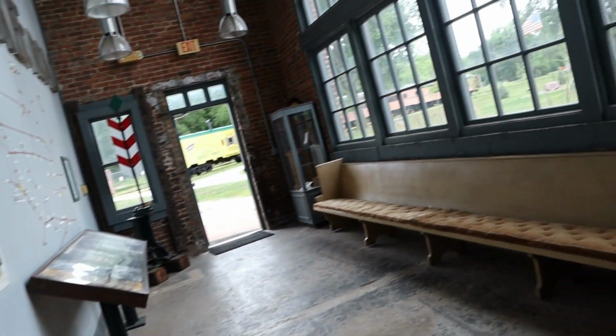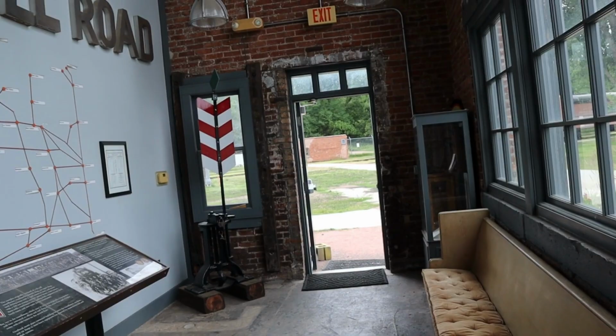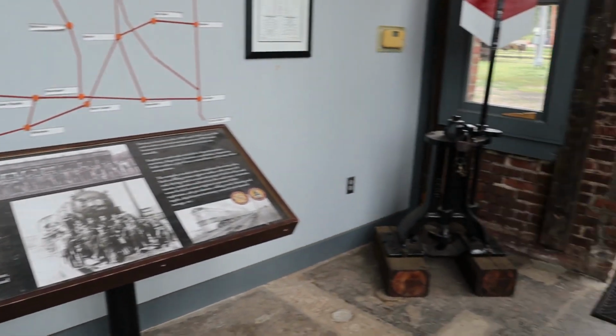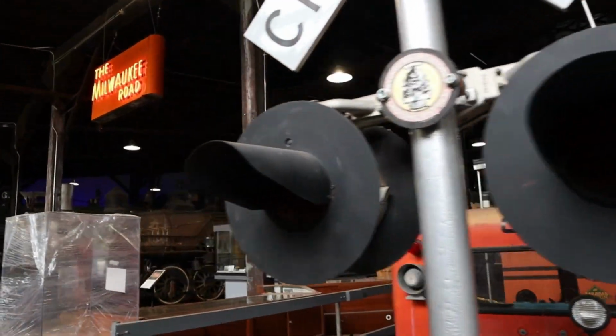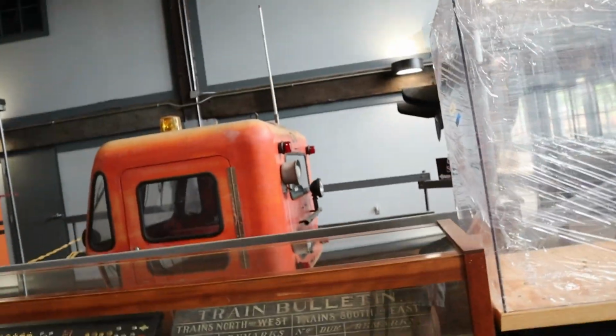And let's look in here. This used to be where you could pay to enter the museum, but now it's in that building, that brick building right there. This is the map of the Chicago, Milwaukee, and St. Paul Railroad. Here's a board if you want to pause and read that if you can see closely. Here's a switch stand and an old-fashioned telephone. And let's go back in the Roundhouse. And let's look at that case. Oh, let's look at this case first.